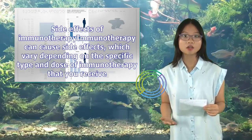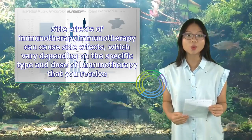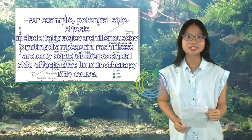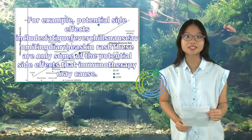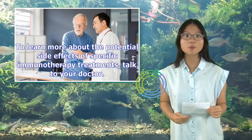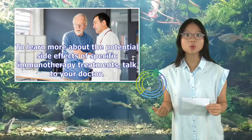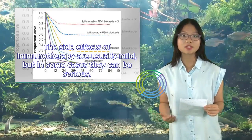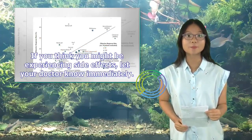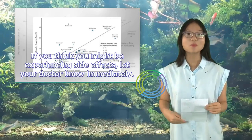Side effects of immunotherapy. Immunotherapy can cause side effects, which vary depending on the specific type and dose of immunotherapy that you receive. For example, potential side effects include fatigue, fever, chills, nausea, vomiting, diarrhea, skin rash. These are only some of the potential side effects that immunotherapy may cause. To learn more about the potential side effects of specific immunotherapy treatments, talk to your doctor. The side effects of immunotherapy are usually mild, but in some cases they can be serious. If you think you might be experiencing side effects, let your doctor know immediately.